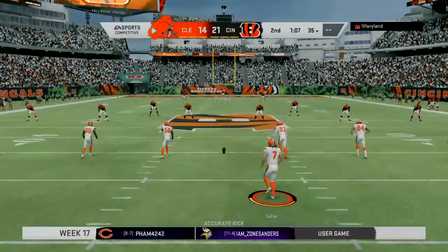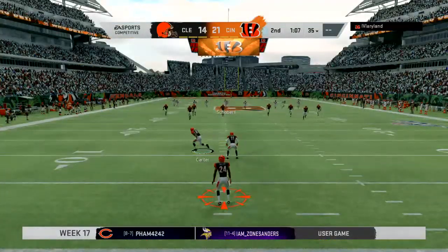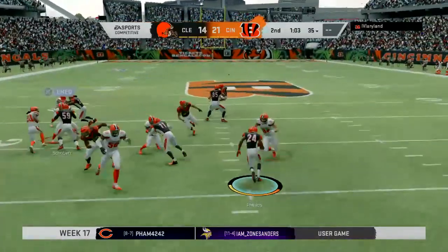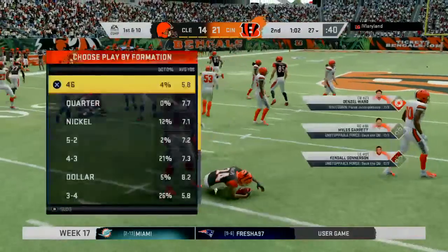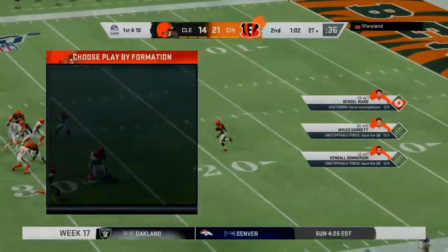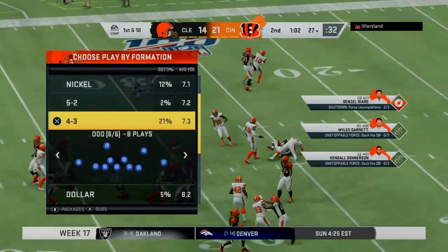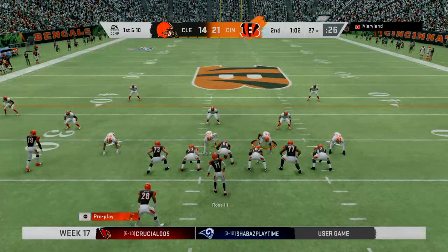This game back within a touchdown now as the kickoff's away. This is taken at his 4. And he'll take this across the 25. Couple extra yards up to the 27-yard line. The Bengals drive about to get going.